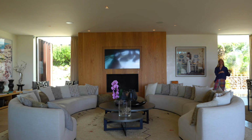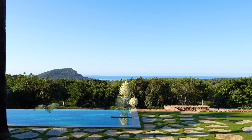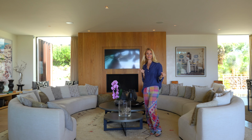So we come into the entrance hall and straight through into this spectacular reception room. I love how open plan it is, and in front of us, you have far-reaching sea views that stretch across the whole of the horizon, and you can even see Formentera beyond. What's really nice here is you've got these large floor-to-ceiling sliding glass doors that you can open completely up. So this really feels like an inside-outside living space.